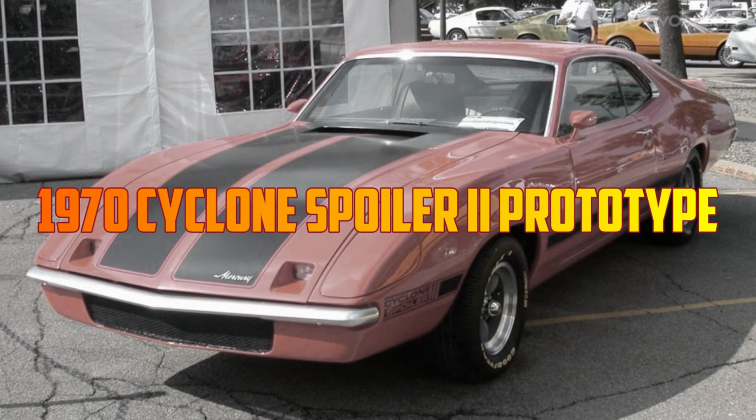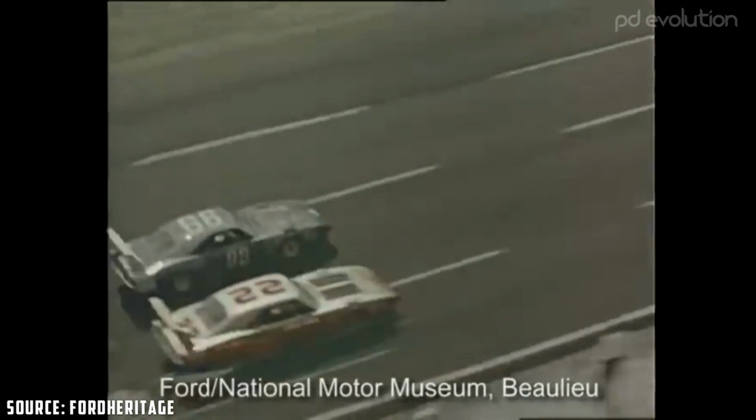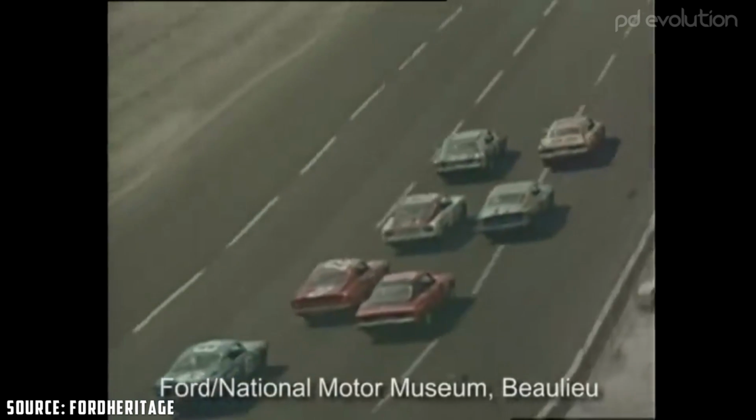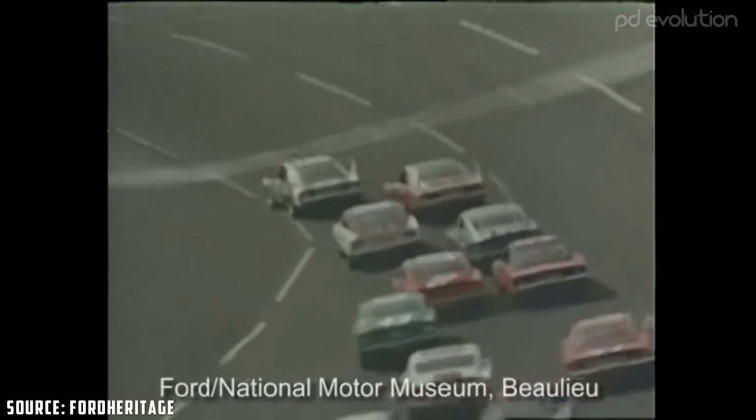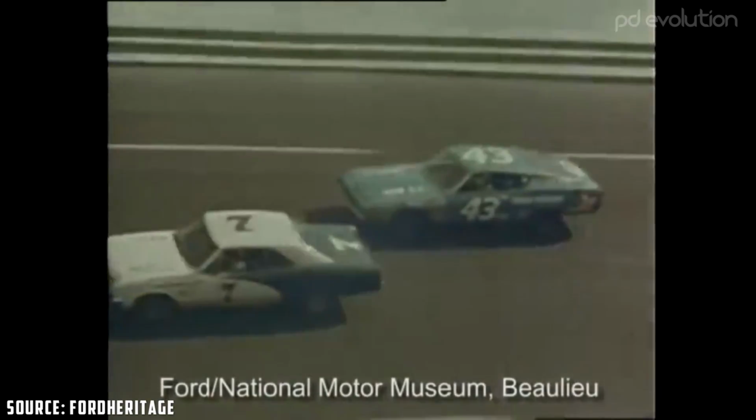1970s Cyclone Spoiler 2 prototype. In the late 1960s, Chrysler's winged cars, the Dodge Charger Daytona and Plymouth Superbird, were dominating NASCAR races due to their aerodynamic advantages. Ford and Mercury needed a competitive response to these winged Mopars.